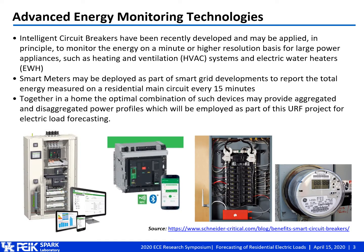Advanced monitoring technologies such as intelligent circuit breakers and smart meters will be used in the future to provide residential data for electric load forecasting. They can provide aggregated and deaggregated load profiles for analysis. In this project, I will format available data to be in the form as if provided by these devices. This is at the minute, 5-minute, and 15-minute time step.